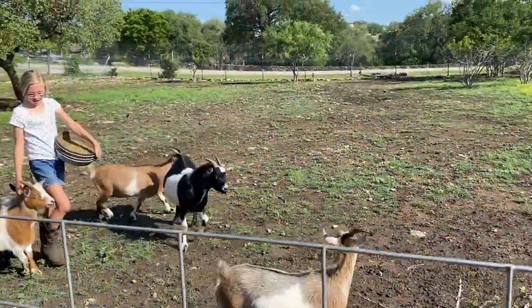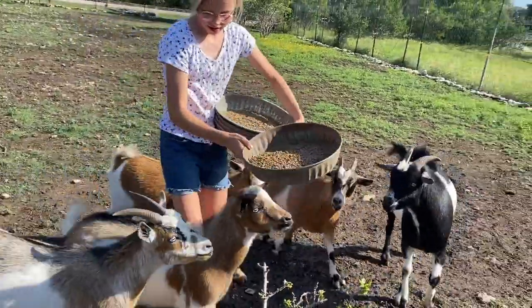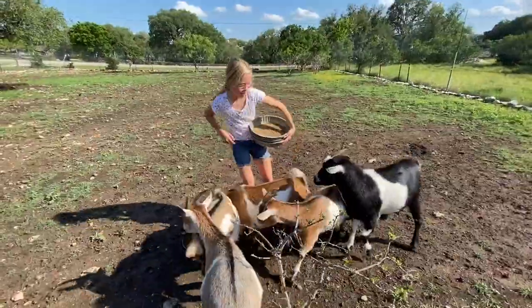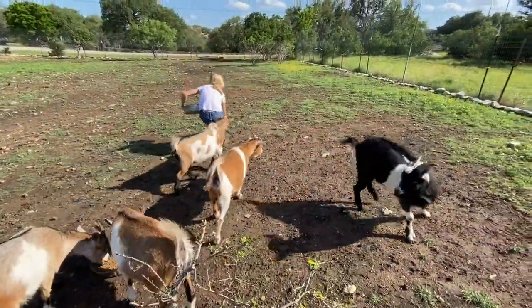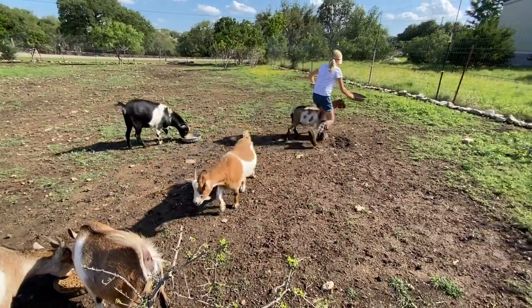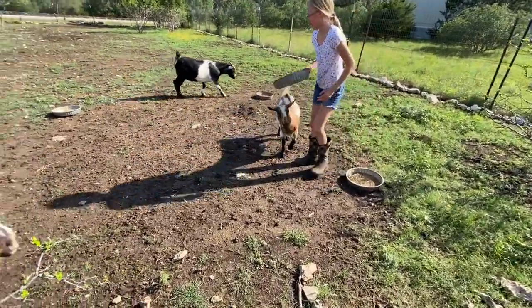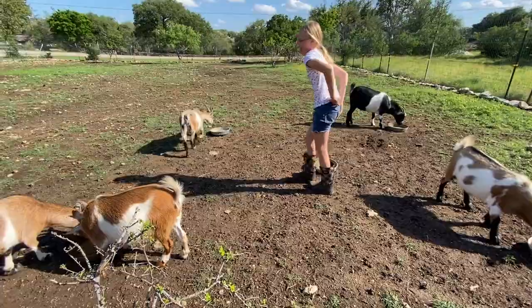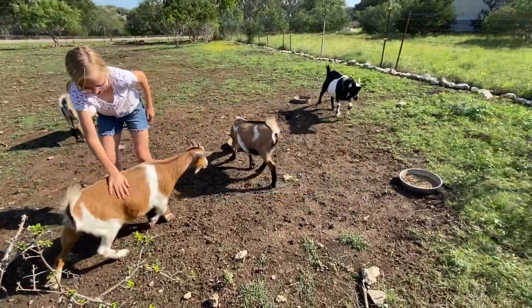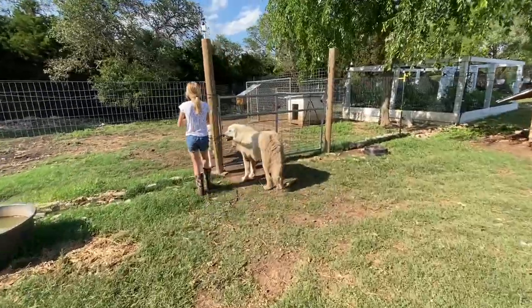All right, you got the goat feed? Show us how you do it. It's like a goat mosh pit at first. They just kind of go, oh, what's in this trough? Oh, what's in this one? Oh, they're all the same, guys. They're all exactly the same. And there's enough for everybody. All right, time to feed the big dogs.